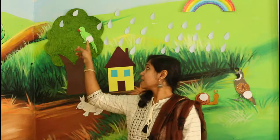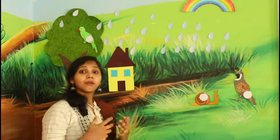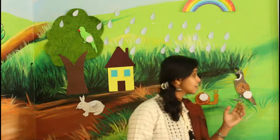See, can you see? They are hiding something over them. See, parrot is hiding something here. Snail is hiding something. Even quail is also hiding something. We need to know what they are hiding, right? Okay, let me ask rabbit first. Rabbit is not ready to show us. Okay, let me ask quail then. Quail is also not ready to give us. Now what will we do? Now we'll ask snail.